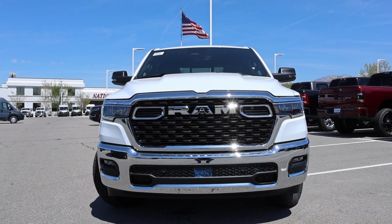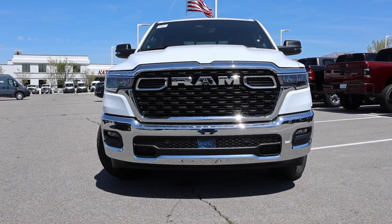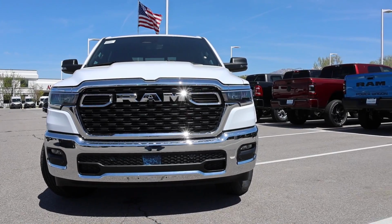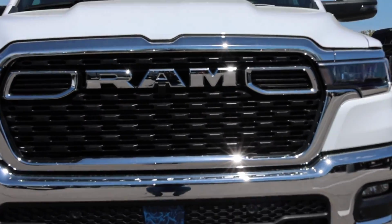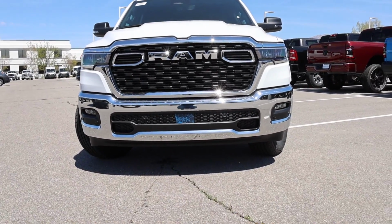When Ram does a refresh, they do a lot. For the most part, I would say 90% of the front end of this truck is brand new for the Bighorn. They did give it the limited headlight design, so they're a little bit shorter compared to the outgoings. And you guys can see the nostrils on the side of that grille. They have that bright chrome Ram badge on the front end.